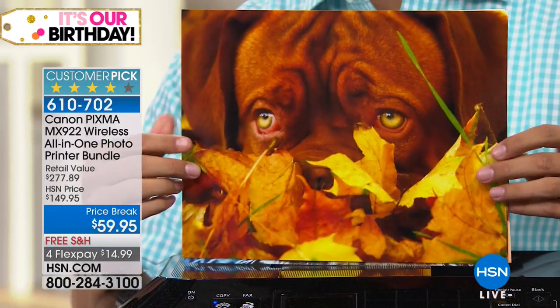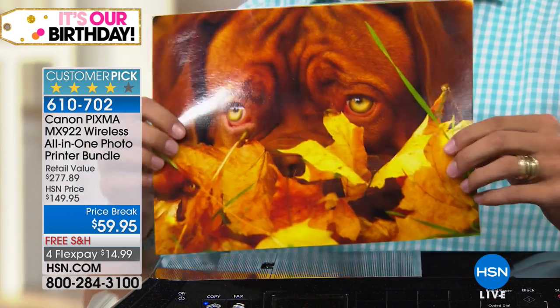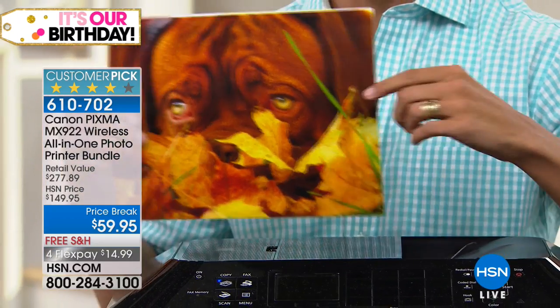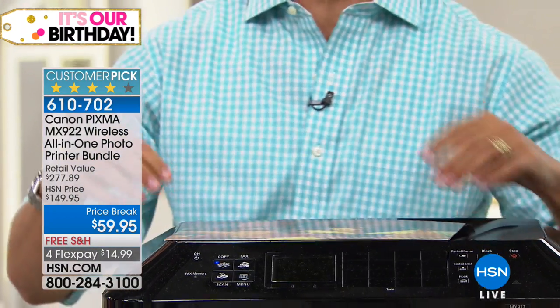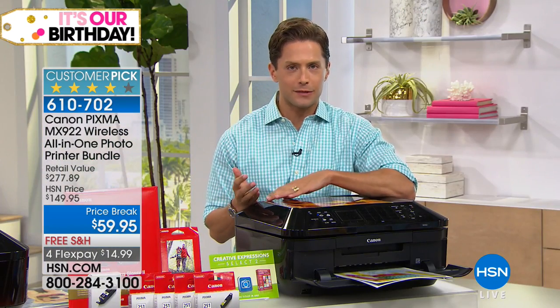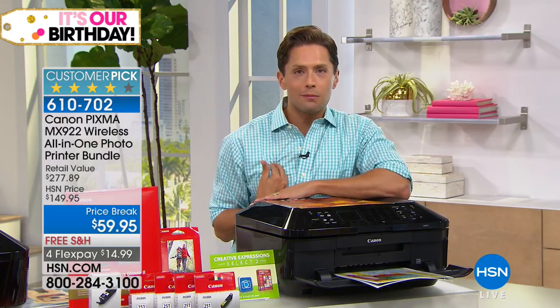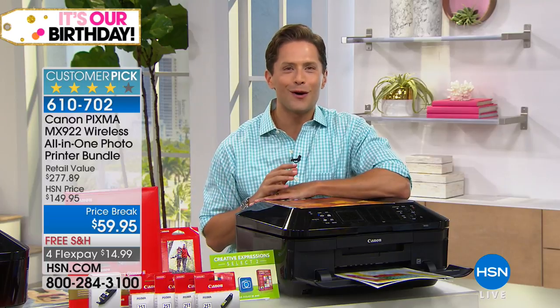You can get this type of quality prints from a wireless all-in-one system from Canon that also is your automatic document feeder scanner, also has dual paper trays, also has an actual dedicated fax machine built into it. So the pedigree of this printer is why it's the one I use in my home, it's the one Alice Caron uses in her home.